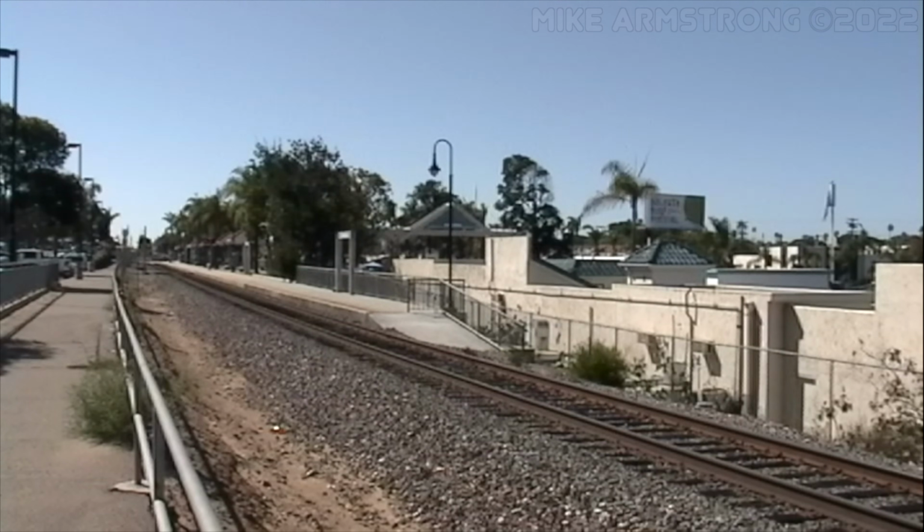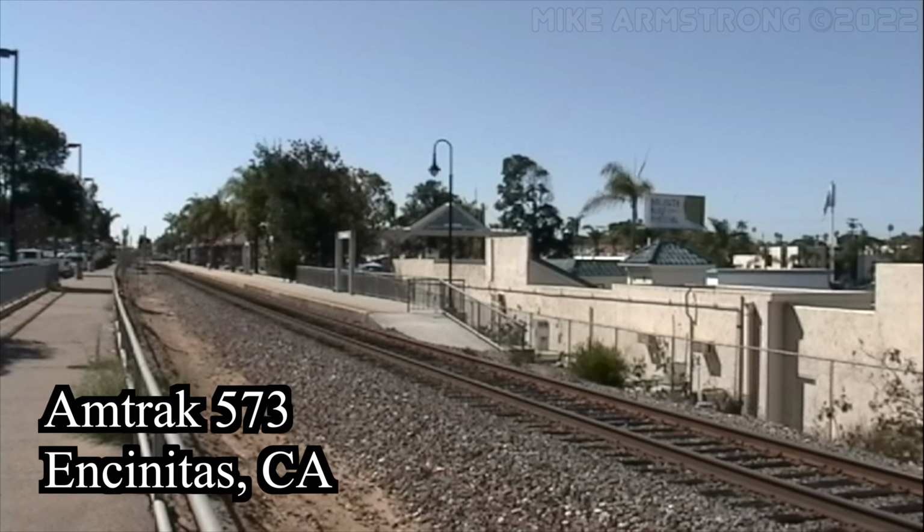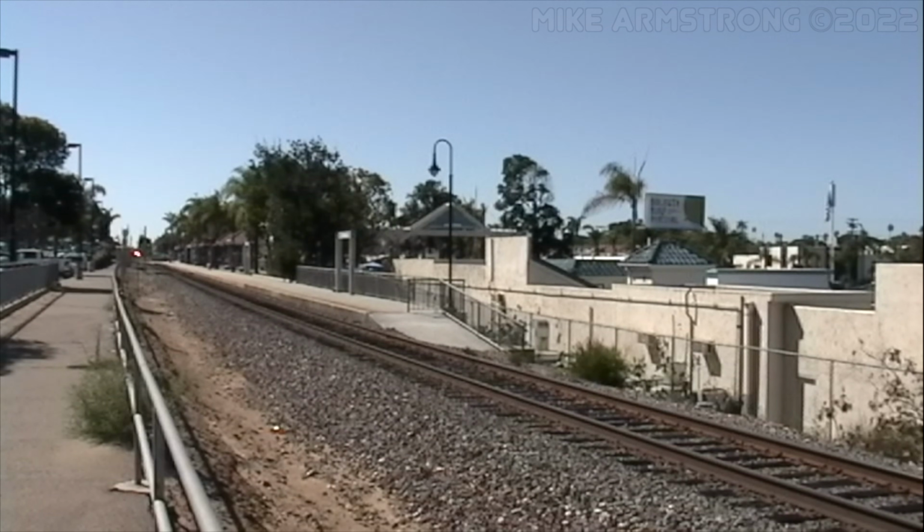Amtrak Pacific Surfliner Train 573 flew through Encinitas. These trains run with cab control cars leading northbound out of San Diego and locomotives southbound into San Diego.